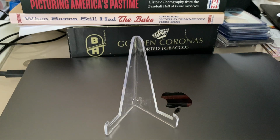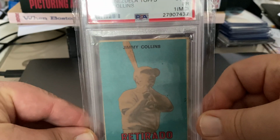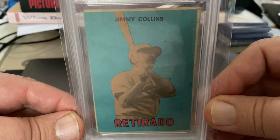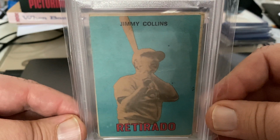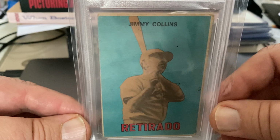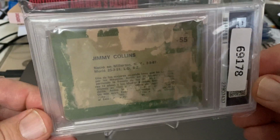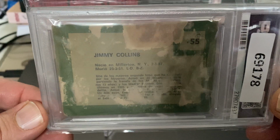They also created a series of cards with retired greats. And here's Jimmy Collins, and it says retired. They're all like this. They're on a background with that sepia colored image of the player. And similar to the active players, except they have a green background.